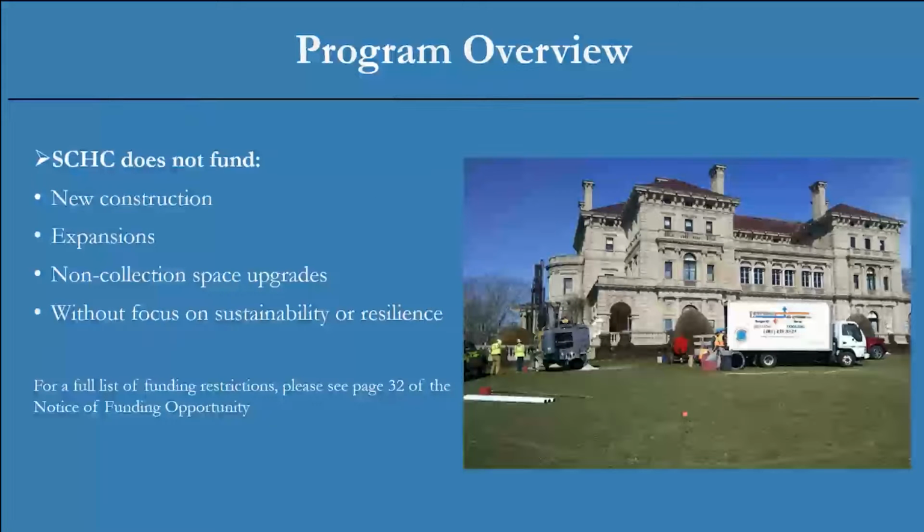Before explaining in further detail the various levels of funding, I would briefly like to highlight ineligible activities. SCHC cannot fund general conservation or preservation assessments and other basic preservation projects that would be more suitable for our other grant program, preservation assistance grants for smaller institutions. You may also not undertake new construction or installation of equipment as a component of a new construction project, nor may you renovate or restore an historic structure when those renovations do not impact the preservation of humanities collections housed in the structure. For a full list of SCHC funding restrictions, you should refer to page 32 of the Notice of Funding Opportunity.